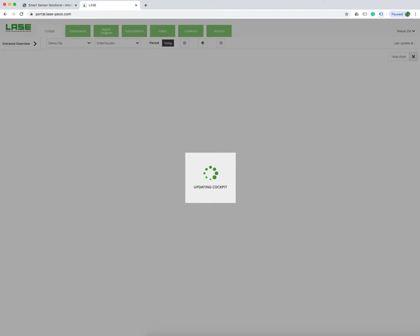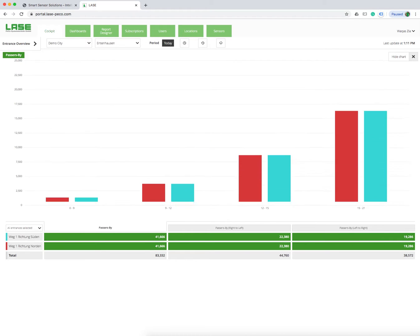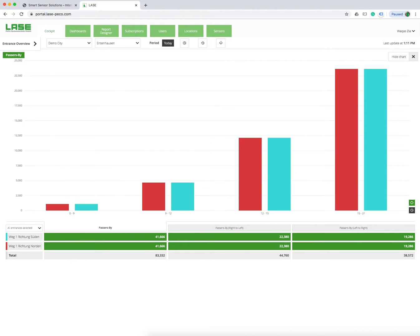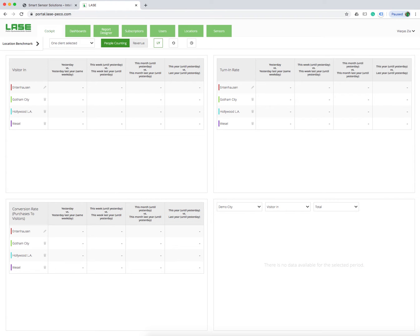So the people counting cockpit always displays the metrics on a location basis. However, if you have a location with several entrances, you can use this cockpit. So you can use this cockpit to view the visits of various entrances in detail and compare between them. Let's move on to the location benchmark cockpit.